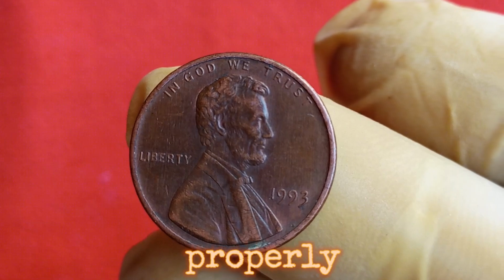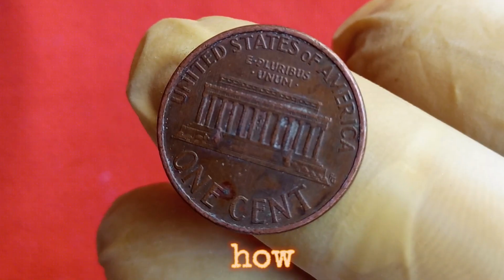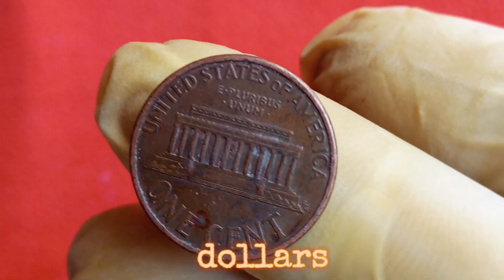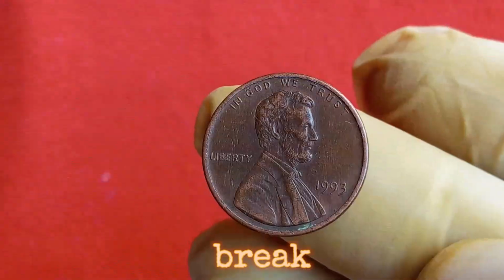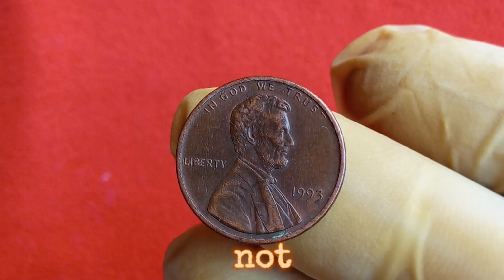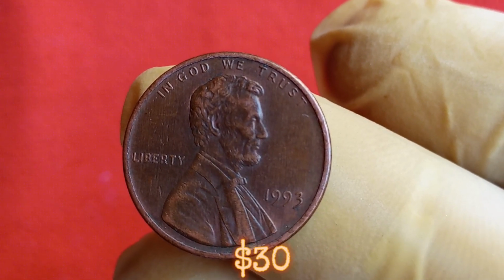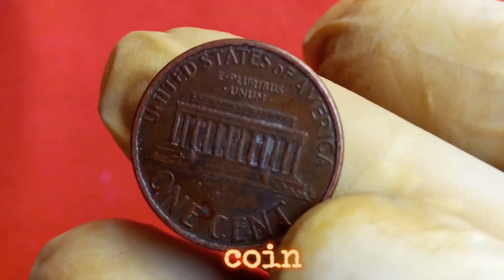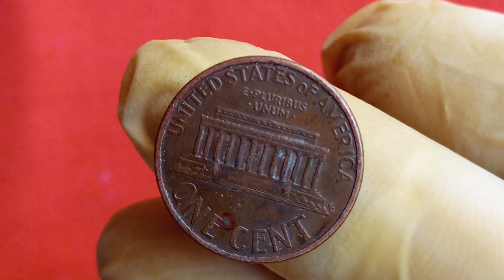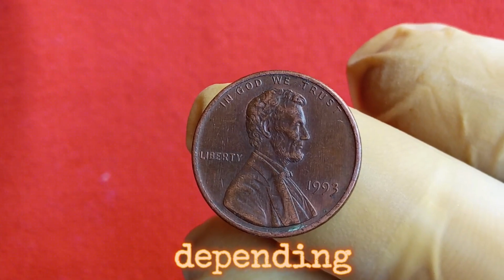If the coin wasn't properly centered when struck, parts of the design will be missing or pushed to one side. Depending on how off-center the strike is, and if the date is still visible, values can shoot up to thousands of dollars. This is a fun one. It's a small die break between the letters B and E in Liberty, forming what looks like a capital I. While not worth $500,000, these quirky errors are still valuable to collectors and can sell for $30 to $100 or more. If part of the coin looks like it's been bitten or sliced off, that's not damage, it might be a clipped planchet error. These can range from minor cuts to dramatic missing portions and can fetch up to $200 or more, depending on severity.